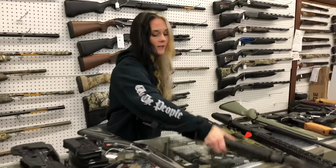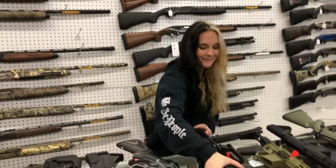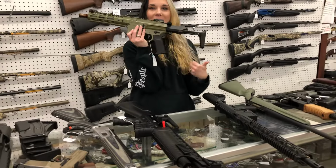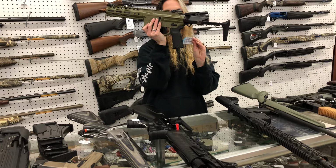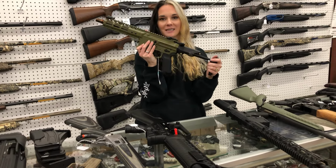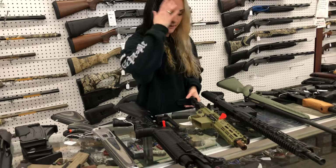We also got in the Rock Island VR60s in the 12 gauge, $350. I like it. This one brings out my eyes. She's cute. That is a Noveske Ghetto Blaster, SBR, in the 556, y'all. She's going to be $2,900. She's going to have the pop-up sight. She is perfect. And we will ship to any NFA dealer within the United States.